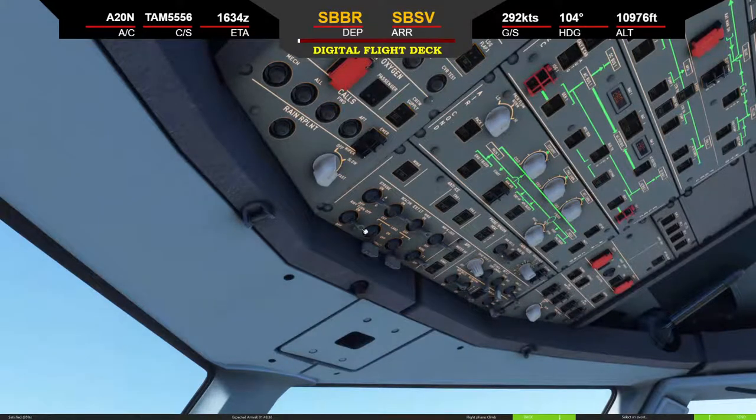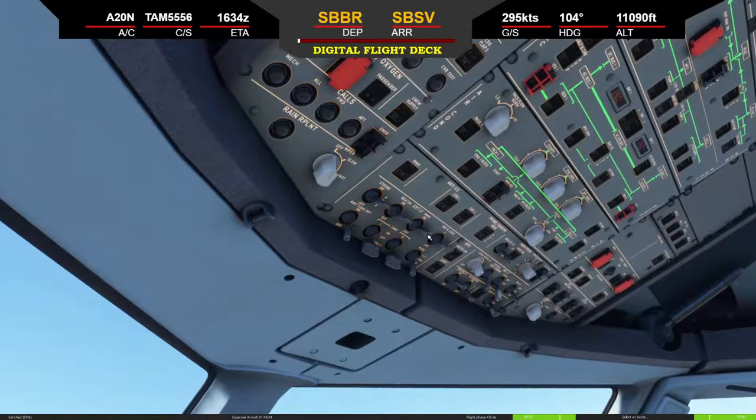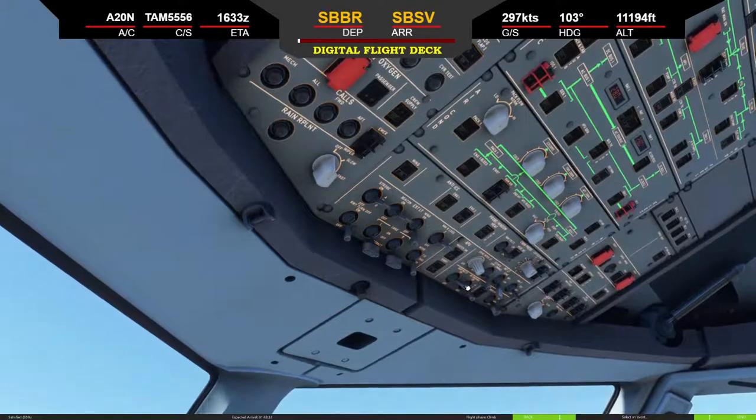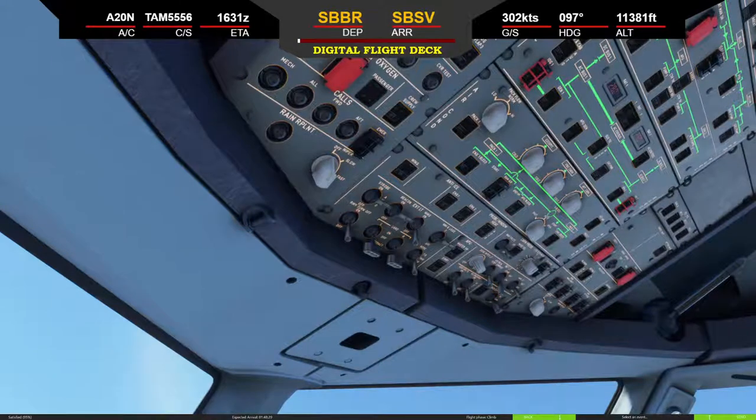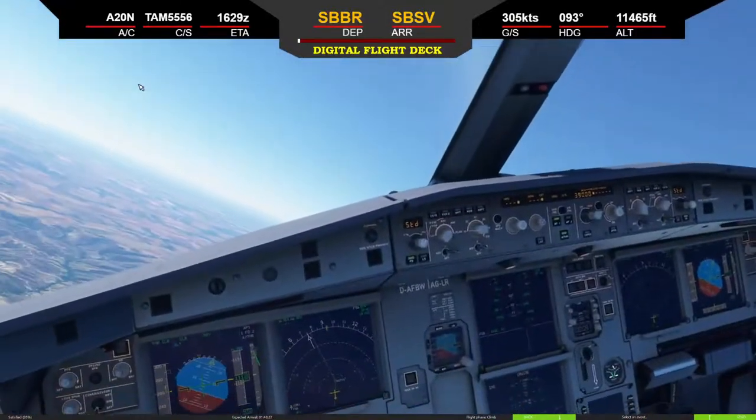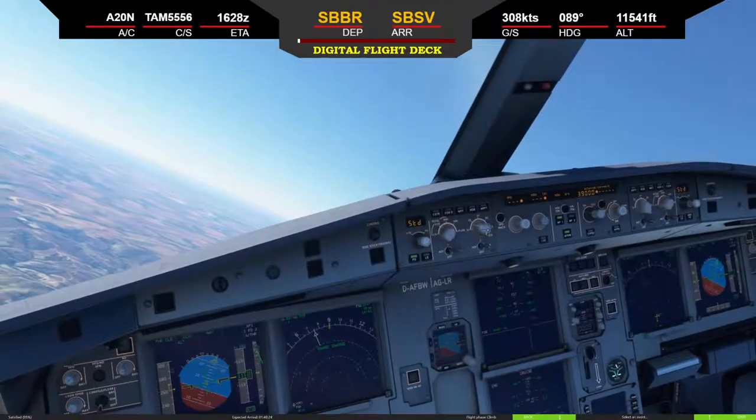Landing lights can come off. All the extra lights will come off as well. There's the seatbelt signs off. Portable devices signs off. And we are turning on course.